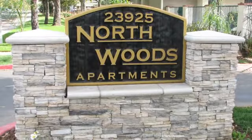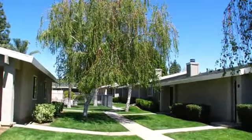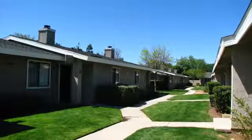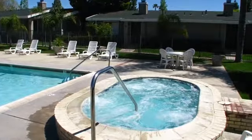At Northwoods Apartments, we make you our priority. A variety of amenities await you on our beautifully landscaped property, lined with mature trees and paved walking trails. Spend your days soaking up the sun next to our sparkling pool or relax in our rejuvenating spa.